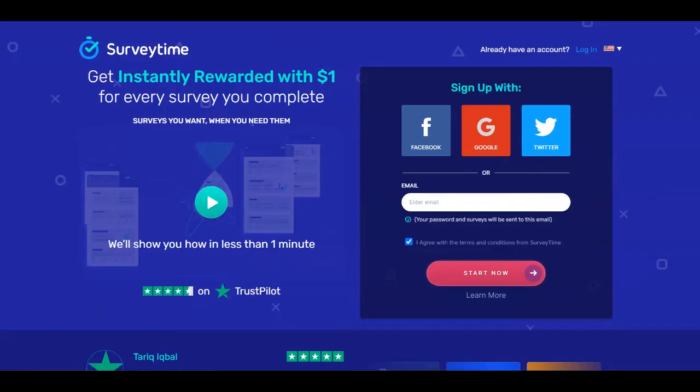The second one is called SurveyTime, and it's over at surveytime.io. So from the name you can guess that you're going to complete some surveys in order to get paid, and you can get instantly rewarded with $1 for every survey that you complete. You can sign up with your Facebook account, Google account, or Twitter account, which is a lot faster and easier.